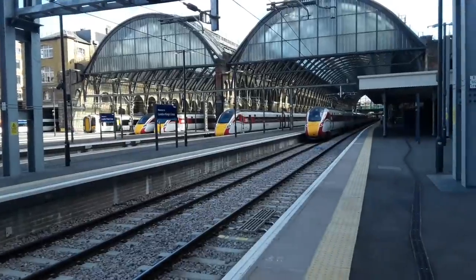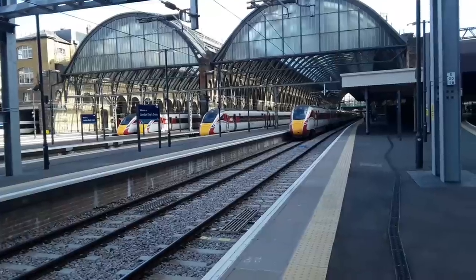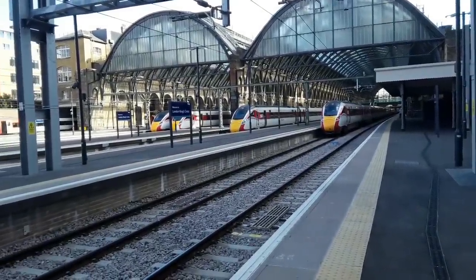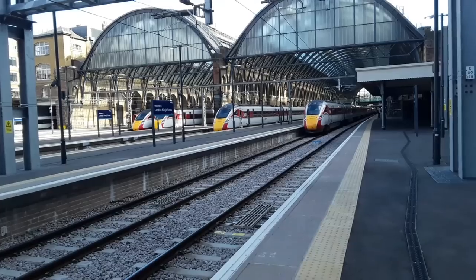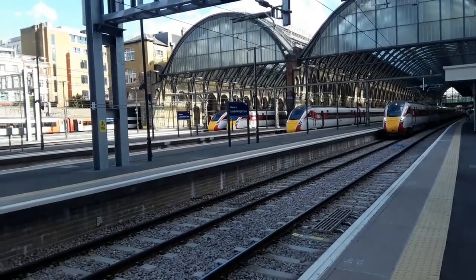Here we have a quad load of 800s. The one closest to camera will be working the 1718 to Hull. I suspect that one in the middle is going to be working the 1700 to Edinburgh Waverley. Those two, I haven't got the faintest idea.